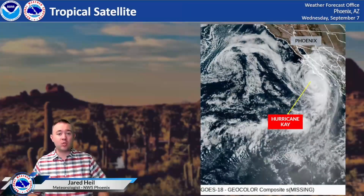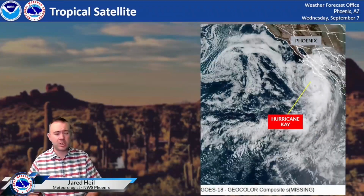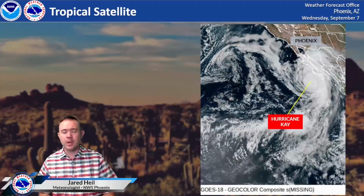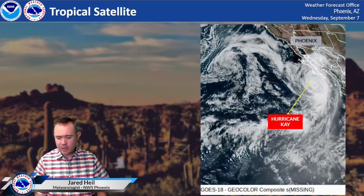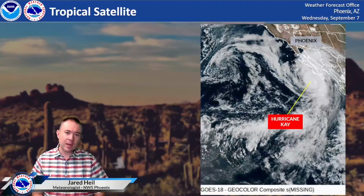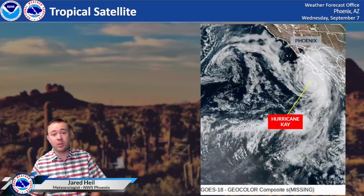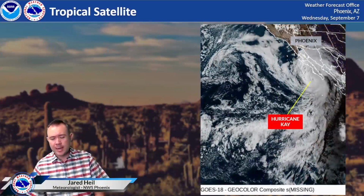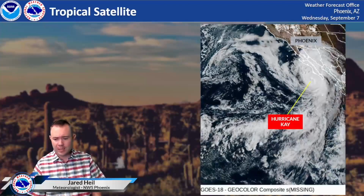This will be a weakening tropical storm bringing a lot of moisture northward along the Baja coastline and through the Gulf of California. And that's why we are increasingly concerned about the potential for heavy rain and perhaps some localized flooding. At this point on satellite imagery, this is around 7 o'clock on the 7th here this Wednesday night. You can see the hurricane spinning just off to the west of Cabo San Lucas. It's going to parallel the west coast there of the Baja, moving north-northwest in time.